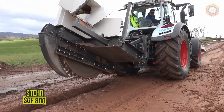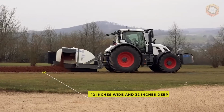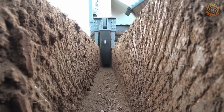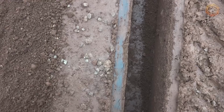With the steer trencher of the new model SGF 800, you can mill cable ducts up to 12 inches wide and 32 inches deep in a short time. The trencher is suitable for cutting trenches of all requirements, such as empty pipes, water pipes, power lines, fiber optic routes, or drainage. With carbide-tipped cutters, the machine mills hard ground up to Class 7.